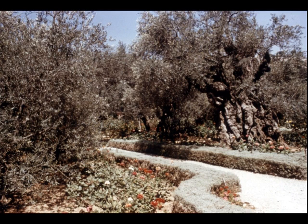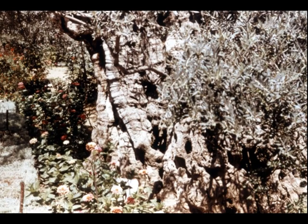This site is owned and operated today by the Greek Orthodox Church. Visitors are not allowed to walk in this garden. It is fenced to protect the olive trees. These are some of the largest of all the trees known in the Mediterranean world. Some of them have been cut, and it has been found that some have as many as 1,900 rings. In other words, some of these trees are probably 1,900 years old and could have been growing during the time of Jesus. So we are looking at the oldest olive trees in the world today and the traditional place of the Garden of Gethsemane.